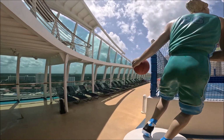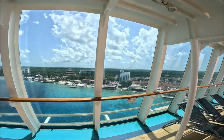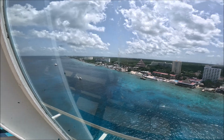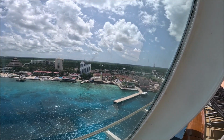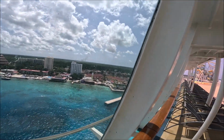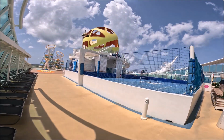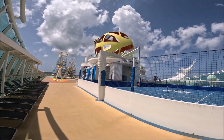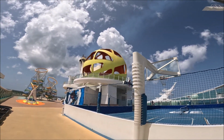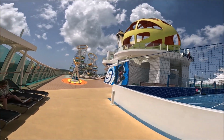Walk over here to the rail and show you Cozumel. See the pretty blue water. Let's walk on around. I've seen that big yellow ball when I was on other ships and never really knew what it was. It's called the sky pad. We'll go up there in a minute.